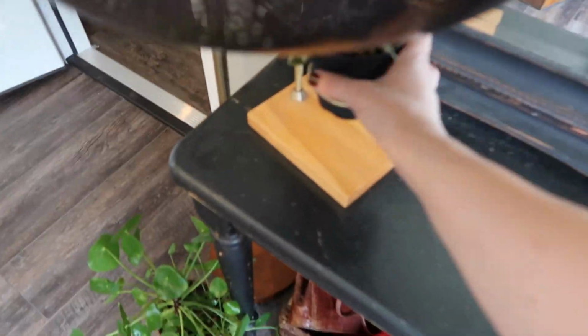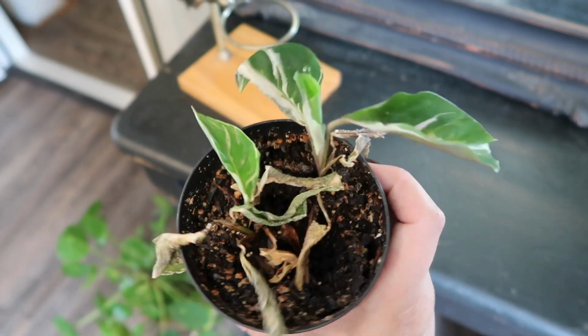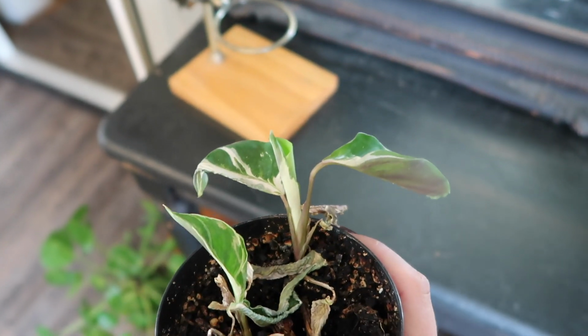And we have my Calathea White Fusion that I forgot to water, and it dropped a bunch of leaves. This has nothing to do with the move. This is just because I was a forgetful plant parent. But we do have new growth coming in, so I'm hoping I can redeem myself.